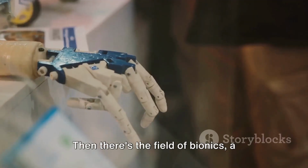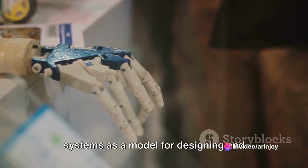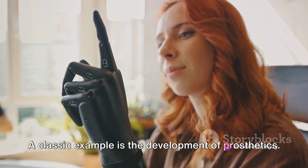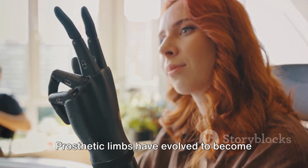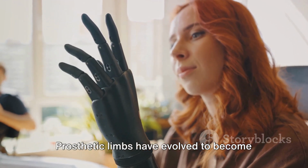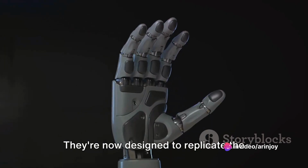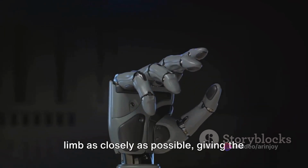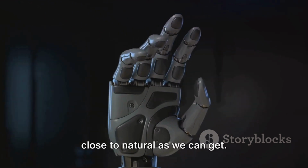Then there's the field of bionics, a branch of technology that uses biological systems as a model for designing and engineering devices that can replace and enhance human abilities. A classic example is the development of prosthetics. Prosthetic limbs have evolved to become much more than just a replacement for a lost limb. They're now designed to replicate the movements and functions of the original limb as closely as possible, giving the user a level of functionality that's as close to natural as we can get.